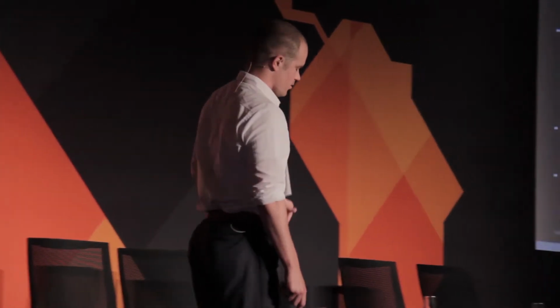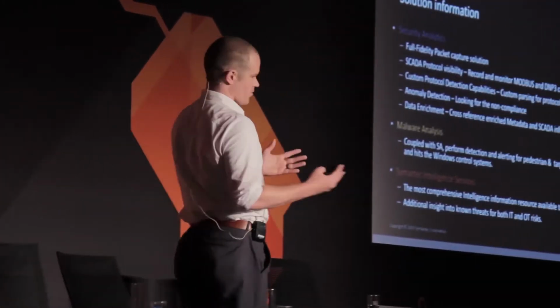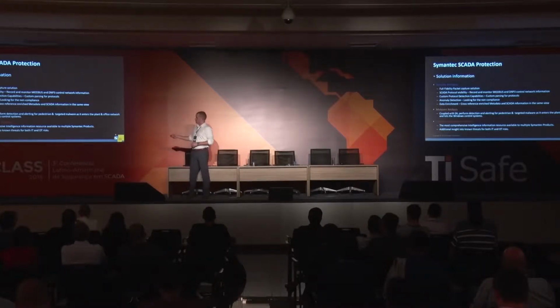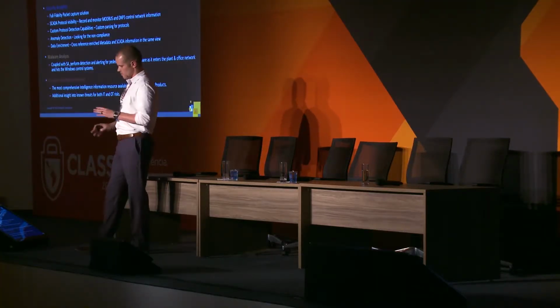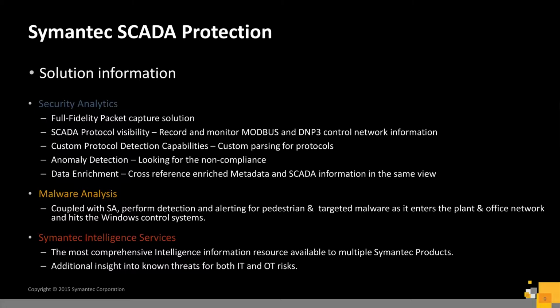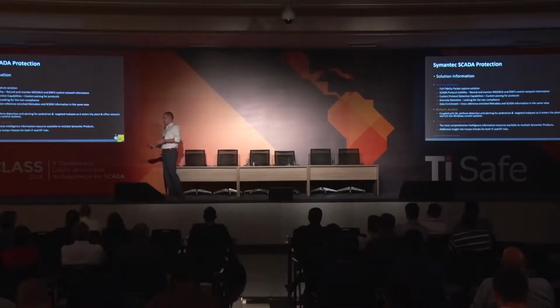When we break down the solutions, the one that I'm probably most familiar with, and the one that I'm most proud of, or most passionate about, is security analytics, for sure. So it is your full fidelity packet capture. We can capture up to 10 gigabits per second on a single box. If you have faster networks than that, we can do parallel deployments where we can capture up to 100 gigabits per second in a single instance. You can attach up to 1.5 petabytes of data per sensor. So you can get a lot of traffic and keep that traffic for as long as you need it to do the analysis you need.